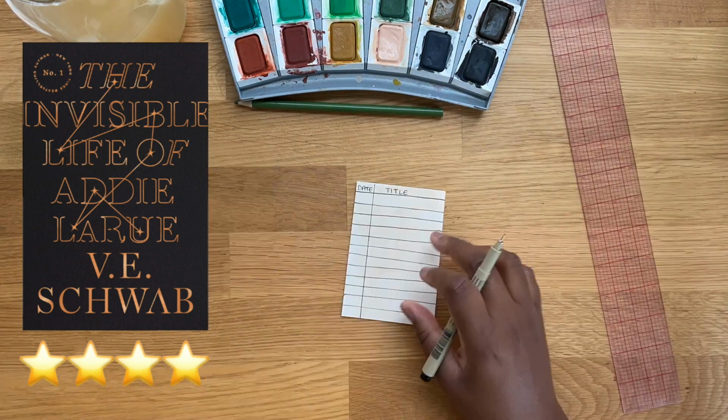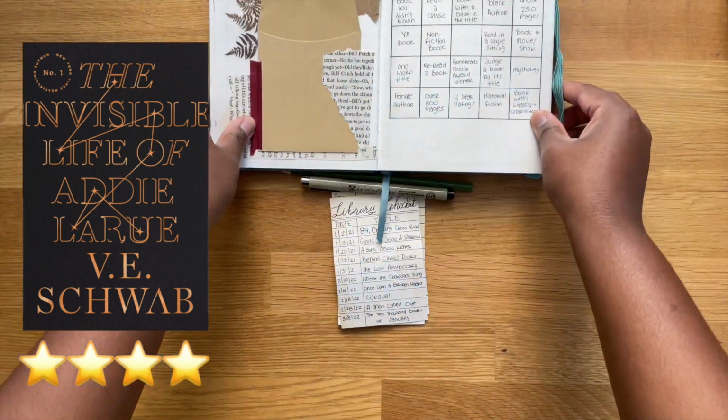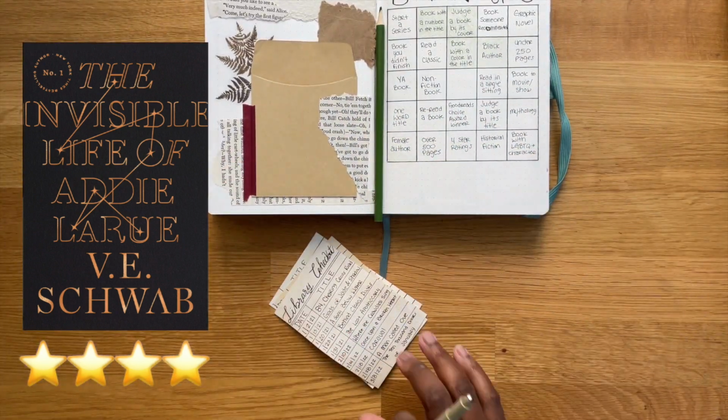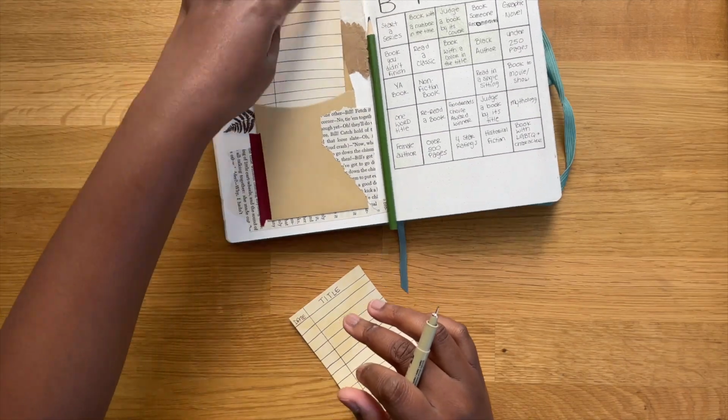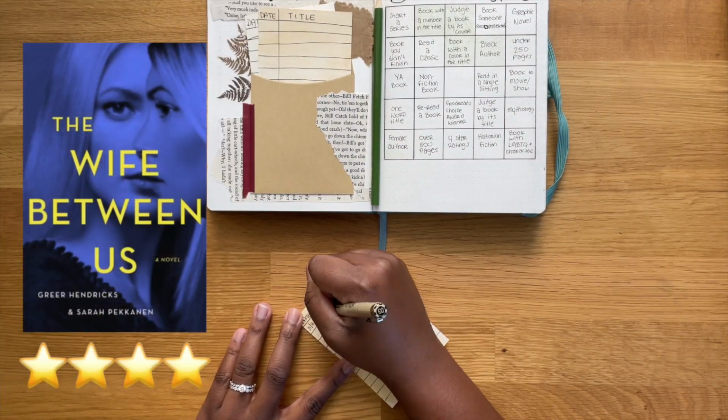I've also seen this one all over social media. It was longer than I thought it really needed to be, but the story kept me interested. The last book of March was The Wife Between Us, and this is actually a reread for me.